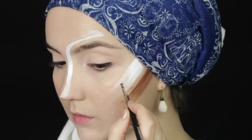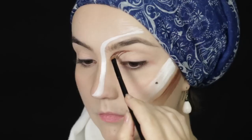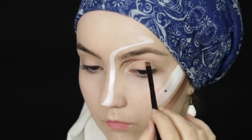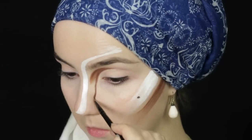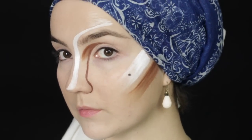I added a small black beauty spot right over the white so that there would be that contrast. And then underneath the arch of the brow I'm going to do a curve which is going to lead into the crease of the eye, and then run that darker shade of brown right alongside the white stripe around the corner of my nose, and then pretty much stopping right underneath the white strip that I've already drawn.